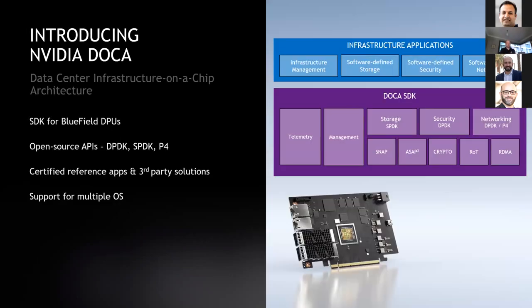And so in the same way that we introduced CUDA as the architecture and toolkit for programming and using the accelerated computing engine, the GPU, we now introduce DOCA as the toolkit, SDK, and platform for programming the DPU to do these various sorts of tasks that we want to be able to do on the DPU.